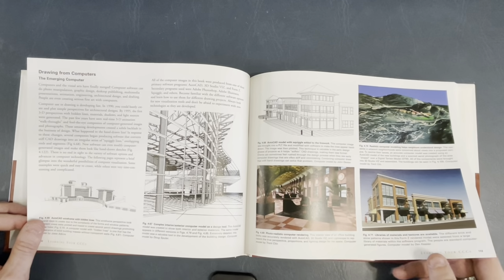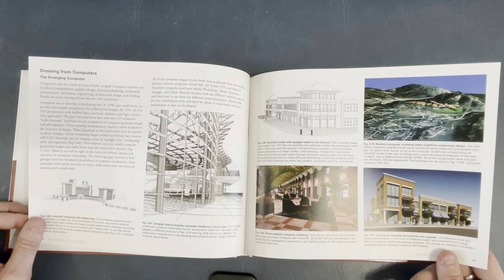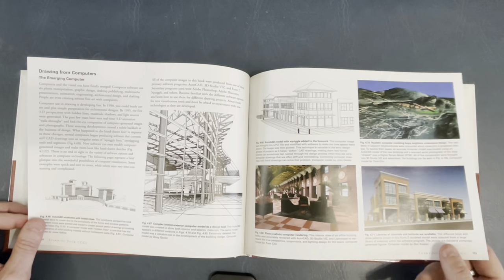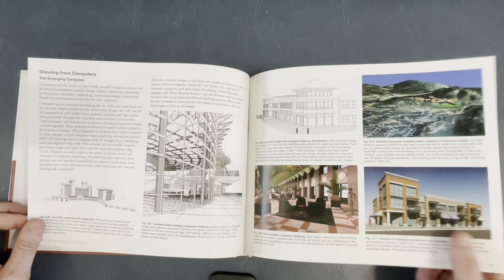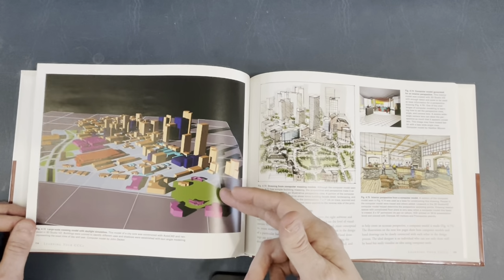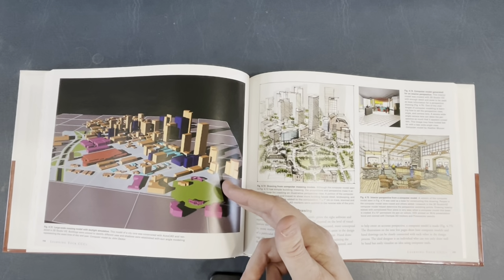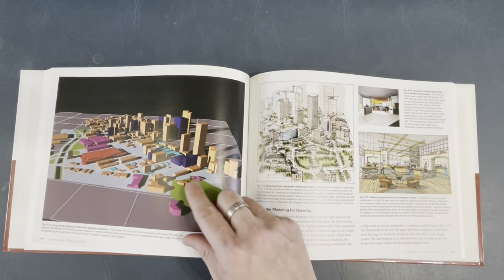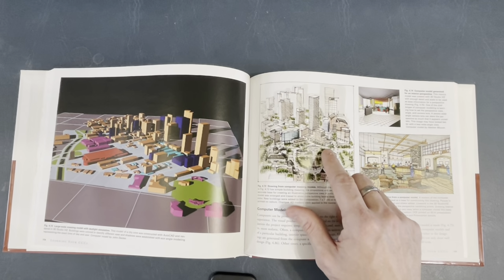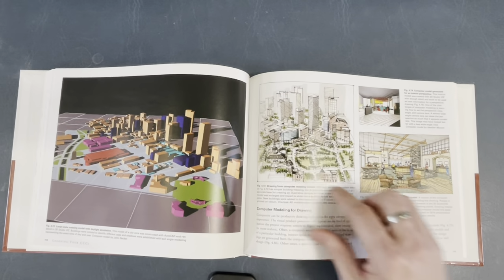Drawing from computers, the emerging computer. Yes, this book is from 2002. This is a digital model from back then. It's basic, but you can still do stuff like this in SketchUp, the 3D modeling program. You do something like this, and then boom, you add the details and such to it, and there you go.